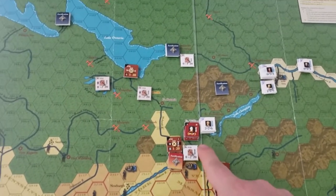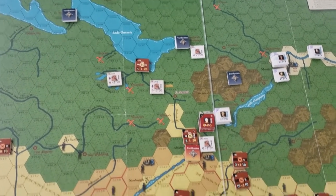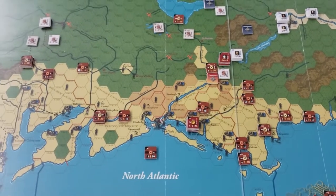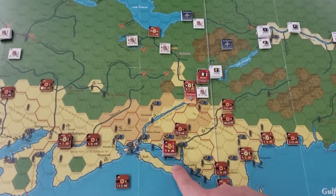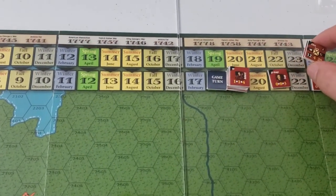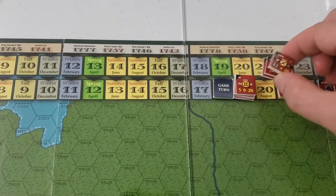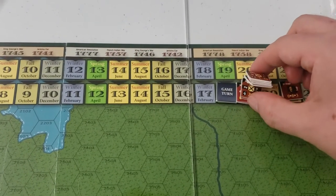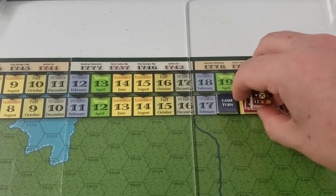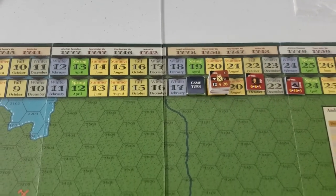But I think Abercrombie needs to get the heck out of here and get back to Albany or get somewhere and try to do something else. Get these guys pulled up. If we look at what's coming, we're going to get Amherst, who's a pretty good leader. We're going to get Forbes. We're going to get a whole bunch of guys here, and they may be able to make a difference too. It's really hard to say.